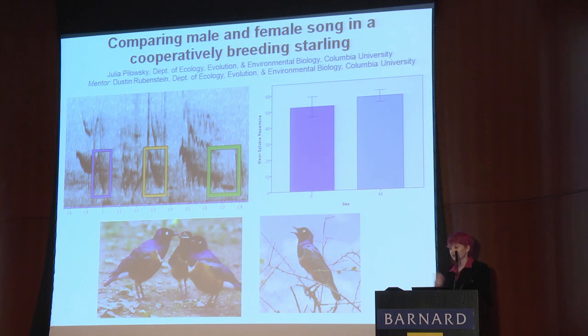I found that both males and females had equally complex song, and the birds that were breeders, that produced offspring, had more versatile song than the birds who helped at the nest, which suggests that song is a means for both male and female birds in the species to compete for social rank and for the access to helpers at the nest.